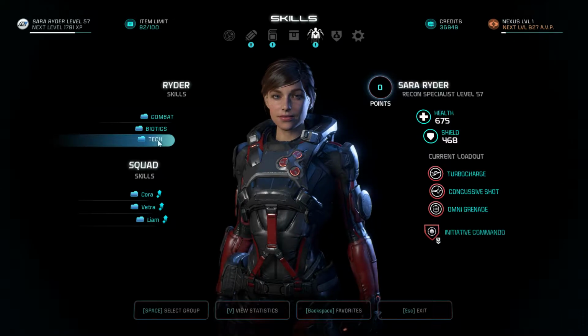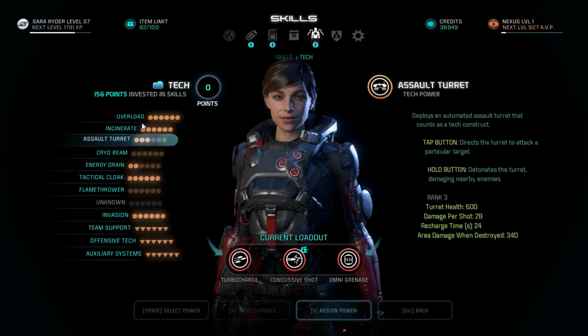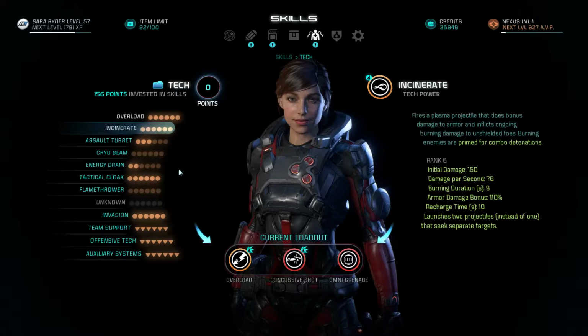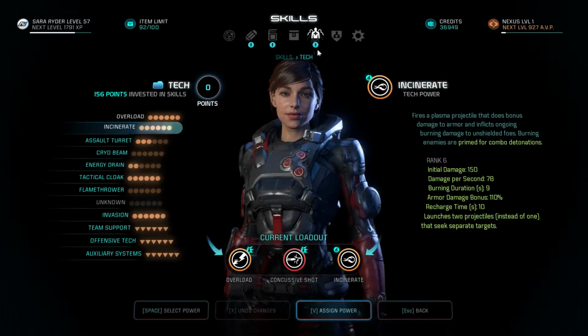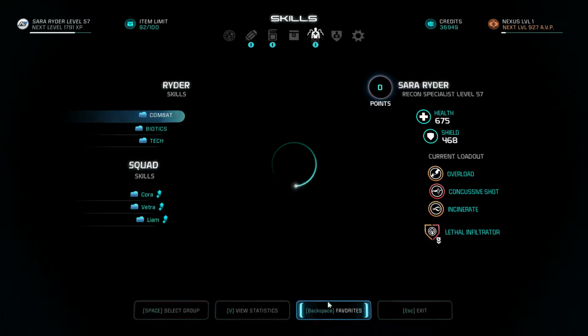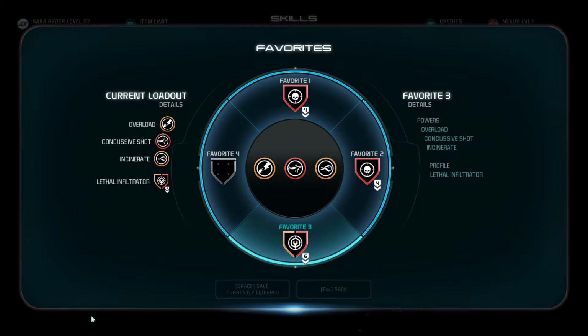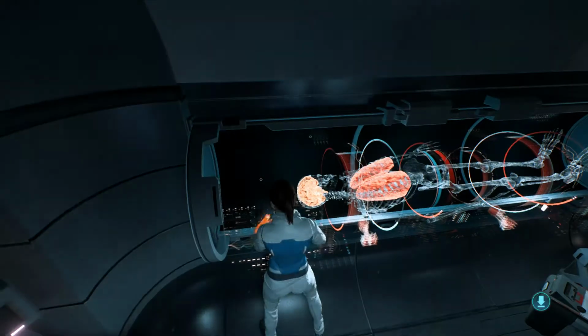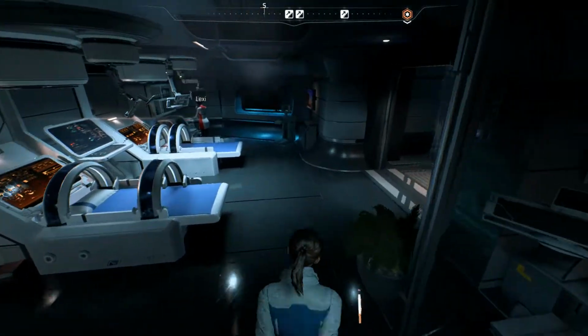If I press F3, for instance, I can have overload and incinerate with the profile of infiltrator, and add that to F3. Now I can do these at any point during combat. I can change. That resets the cooldowns, of course, unless you have a consumable such as the grenades, but the flexibility is insane, theoretically. In reality, that's not the case, unfortunately.